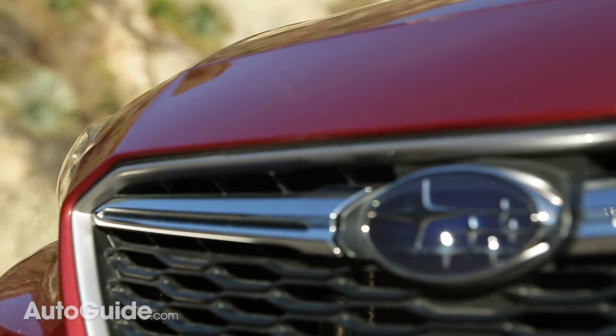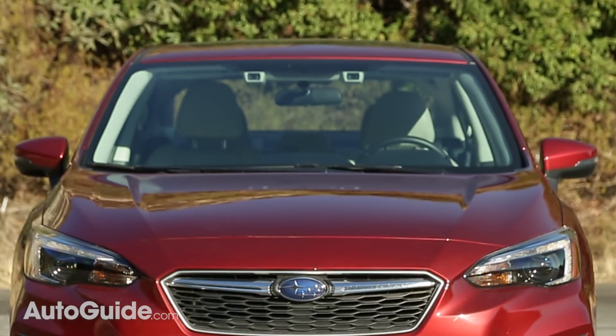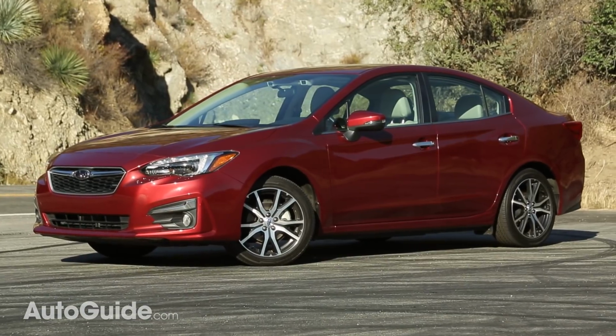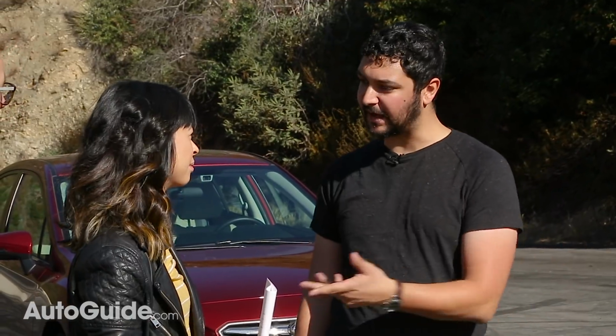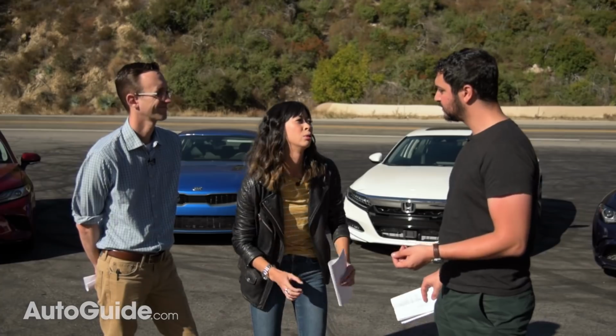But now they've done a lot to the car. They've made it much more fun to drive. It's got all those EyeSight safety features, and I think it still looks pretty sharp and is pretty practical. It's a handsome little car as well, absolutely. Additionally, you can get it in two body styles, a hatchback and a sedan, so there's a lot of versatility for consumers. But it's so slow.